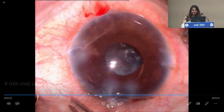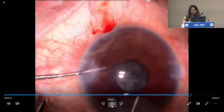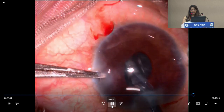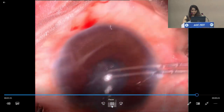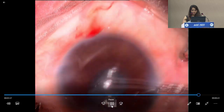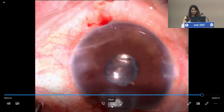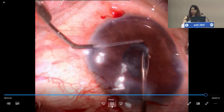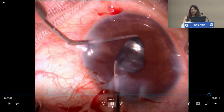Yes. So I go ahead and put CTR inside, and the lens goes in pretty much decently well. So I did not have too much trouble putting in the lens. Is that cortex at the back or? No, I'll tell you. That is actually posterior capsular opacification, which happens very commonly in vitrectomized eyes.